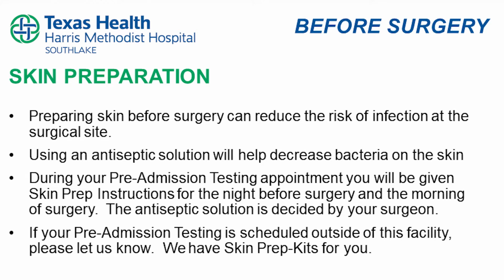If you need to come by the hospital at any time, the phone number for PAT is in your PowerPoint. You can call them, and if you need to come by and get a kit, please feel free to do that. We have them available. We would rather you come by and get one than to need it. So please call us if you need one. But during your PAT visit too, they're going to get from you labs, x-rays, and an EKG and get everything ready for your surgery.